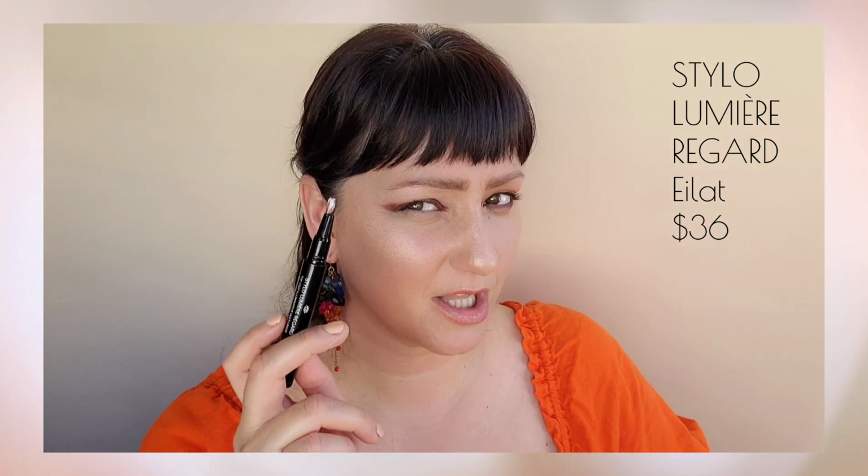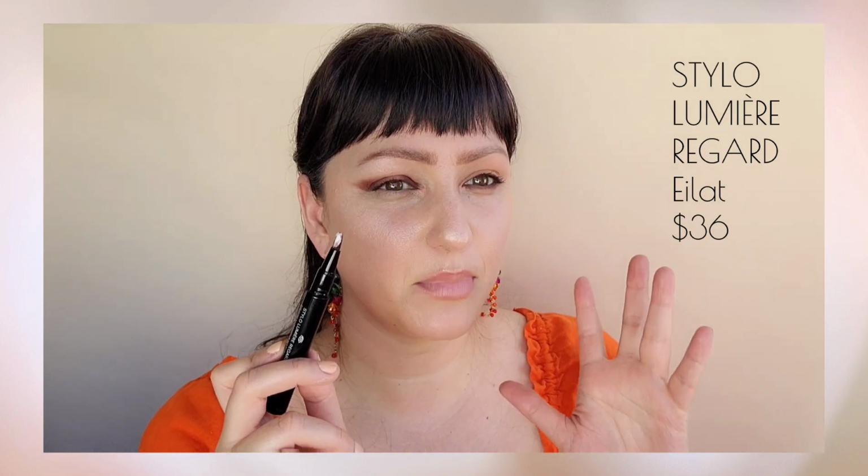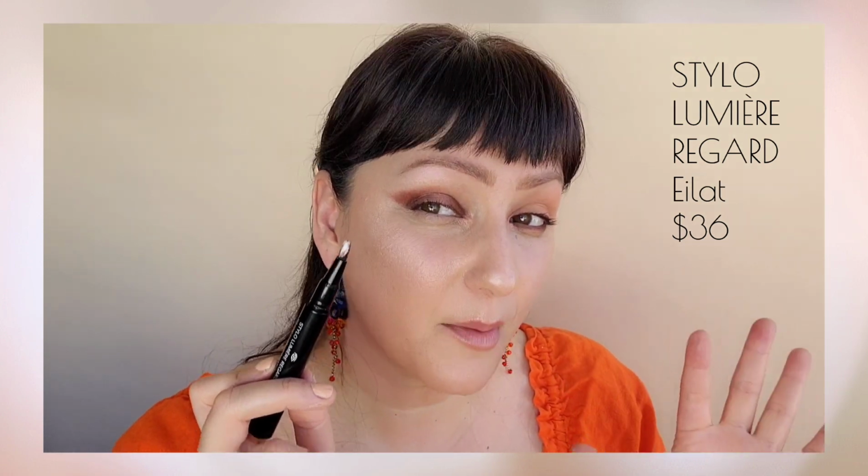Now, I'm having a bit of a love, not so much love relationship with this, meaning when I first put it on, I was like, whoa, it's got a very high pink shift to it, meaning that I usually like a peach or gold or kind of like a pearlescent color. I find it looks more natural. There's a lot of pink in this. I don't know yet if I'm in love with the product.